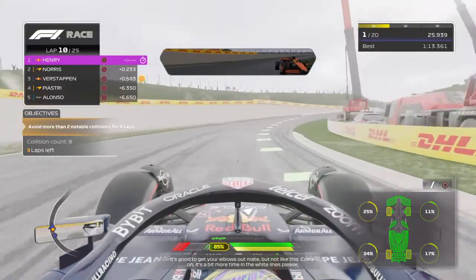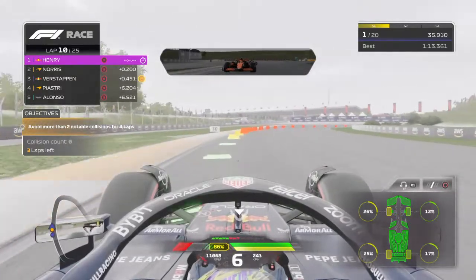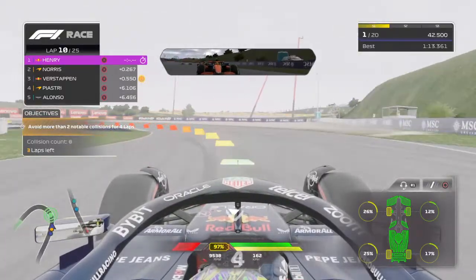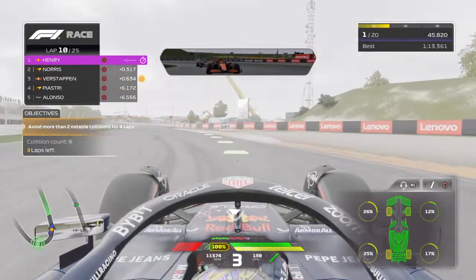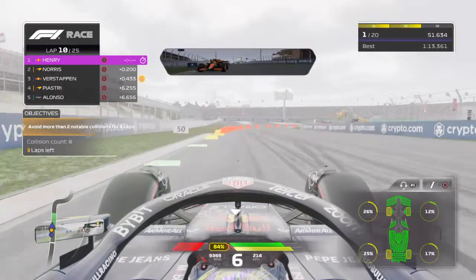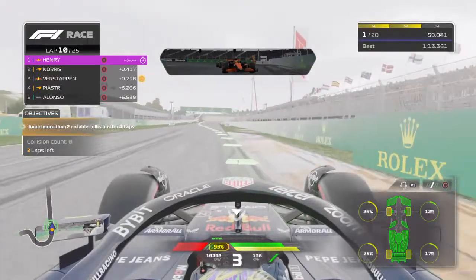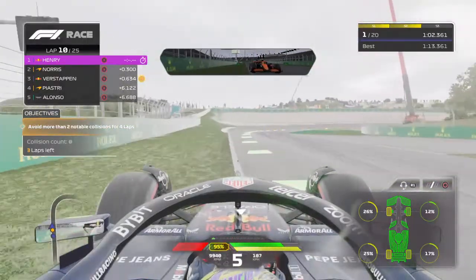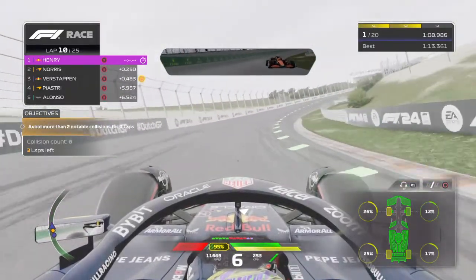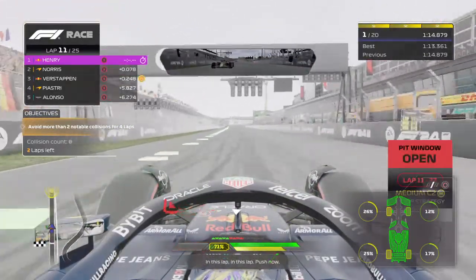Okay, mate, it's good to get your elbows out, mate, but come on, not like this. Let's keep it clean, please. In this lap, push now.